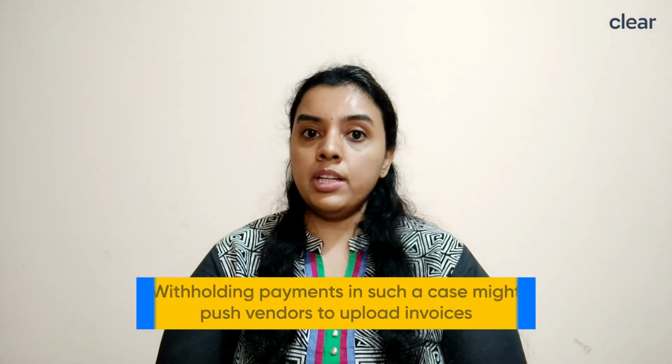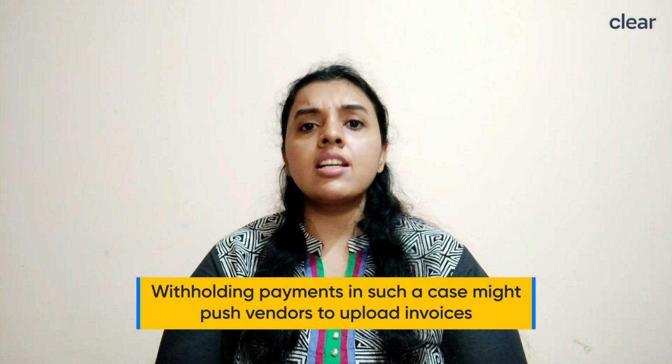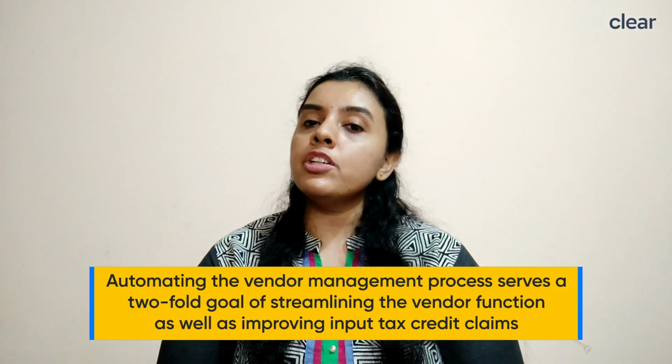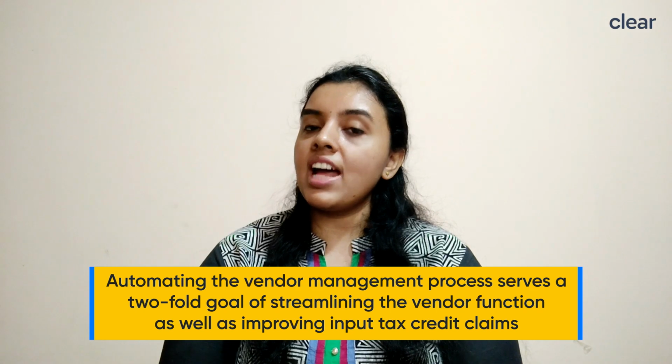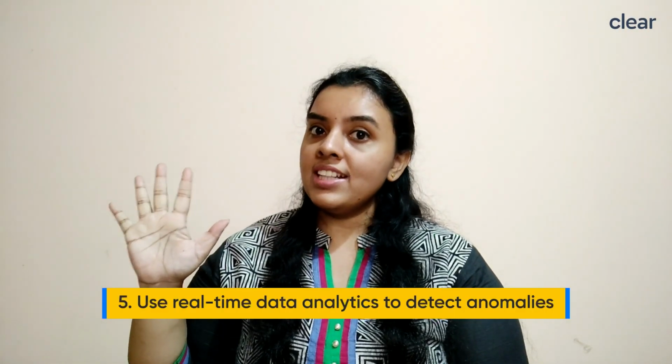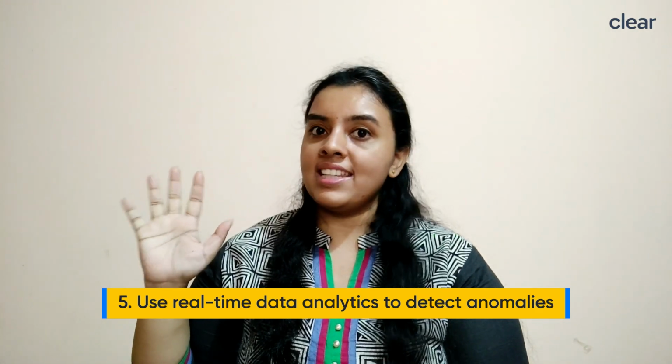Further, with the stringent input tax credit rules imposed, the dependency on vendors to upload invoices on time has increased manifold. Just because your vendor does not upload invoices on time, why should your business suffer? Withholding payments in such a case might push vendors to upload invoices. However, it is not possible to track each invoice manually. Hence, automating the vendor management process serves a twofold goal of streamlining the vendor function as well as improving input tax credit claims. 5. Use real-time data analytics to detect anomalies.